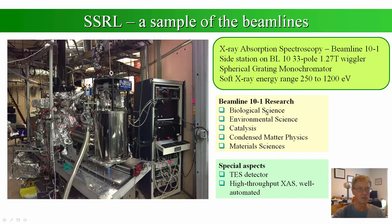beamline. Everything from biological sciences to environmental sciences, catalysis, condensed matter and material science, and many more probably. Experiments are carried out by users in all of these areas. And what's special about it? Well, this thing, the TES detector, a transition edge sensor detector.